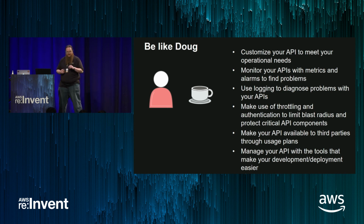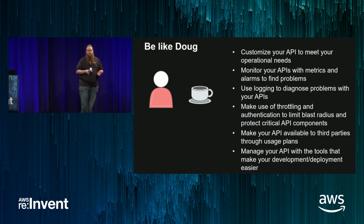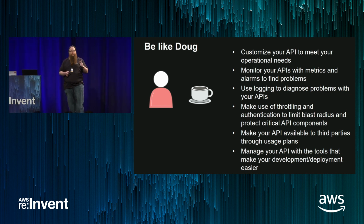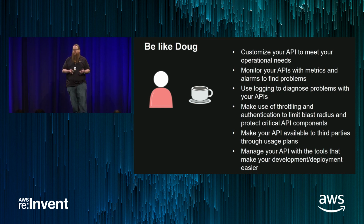So that brings us to the end of the talk. And if I can get you to take away anything from this talk, it's to be like my friend Doug. And you can be like Doug by customizing your API for your operational needs by adding headers or customizing your error messages. Monitor your APIs with CloudWatch logs and metrics, and set up operational alarms. Use the logging to actually diagnose and correct those errors. Make use of the throttling and authorization built into API Gateway to protect your API from bad actors. Make your API available to third parties listed on the AWS Marketplace if you so choose, as well as manage your API with the tools that make the most sense for your environment.